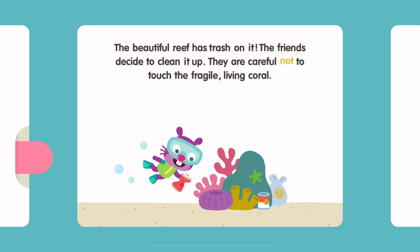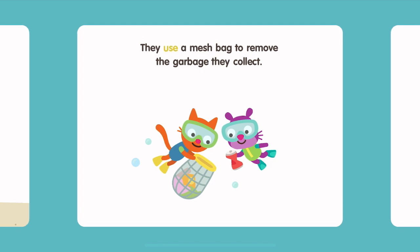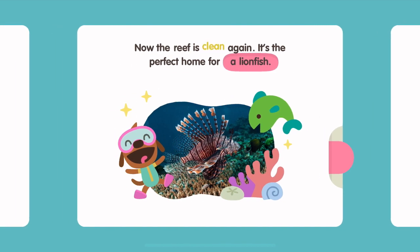They are careful not to touch the fragile living coral. They use a mesh bag to remove the garbage they collect. Now the reef is clean again.